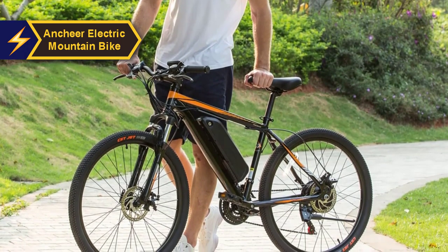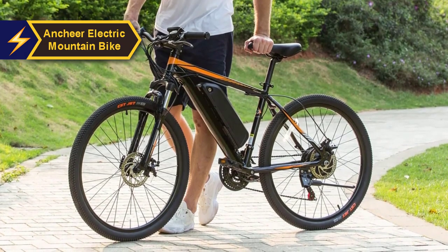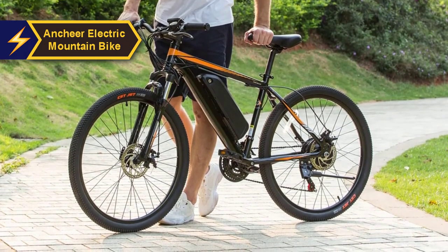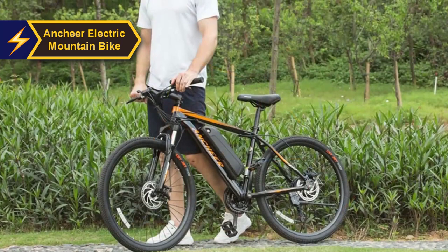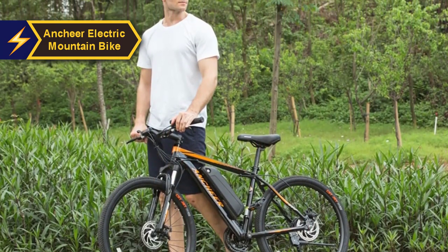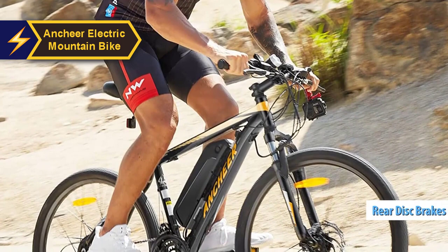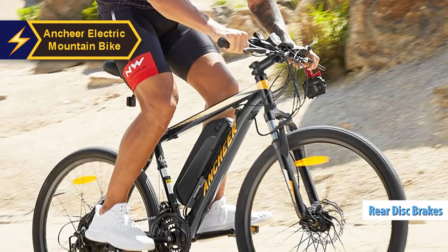The Ancheer folding electric mountain bike ensures a smooth, comfortable ride with its thick tires, offering excellent terrain grip and shock absorption. Other notable features include an app and Bluetooth system that provide access to app speed settings, engine lock, mileage and time recording, and e-bike self-testing. This model only has rear wheel disc brakes, which work well but may require some adjustment.